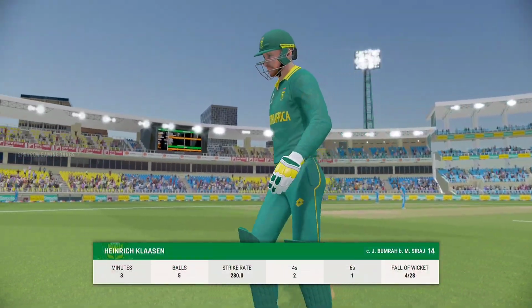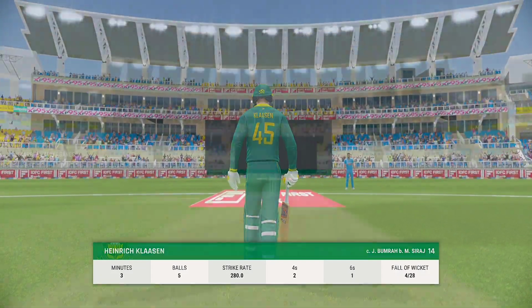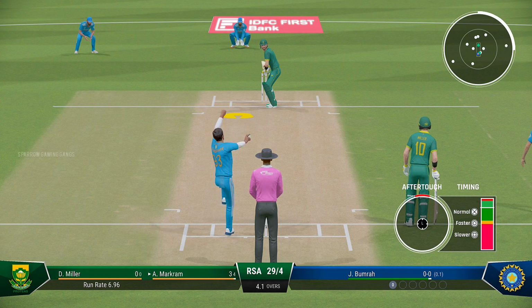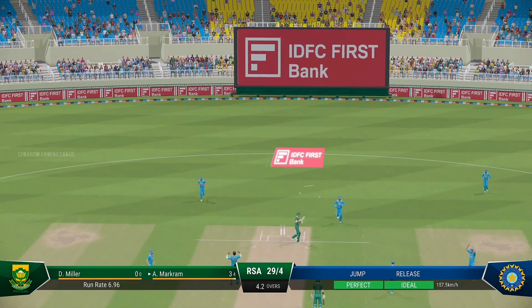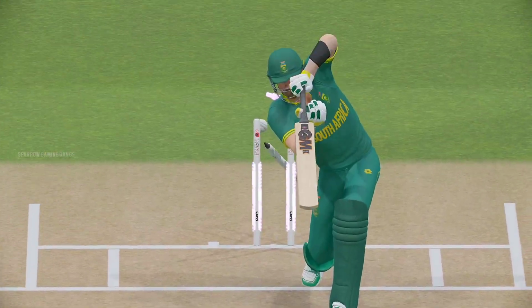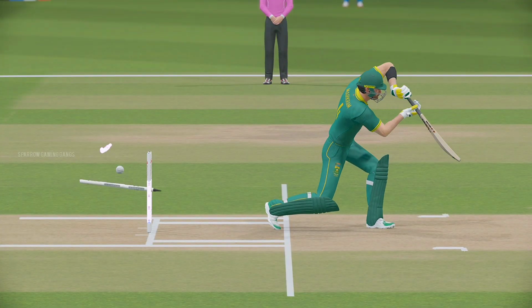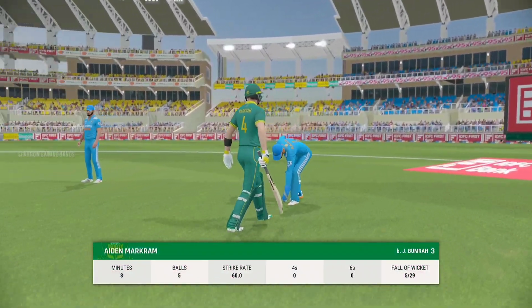Another one gone. The fourth wicket is in the bag. A bit of trouble if there was another to fall quickly. Bowled in! Beauty! Absolute beauty! Well, this is a fantastic wicket.